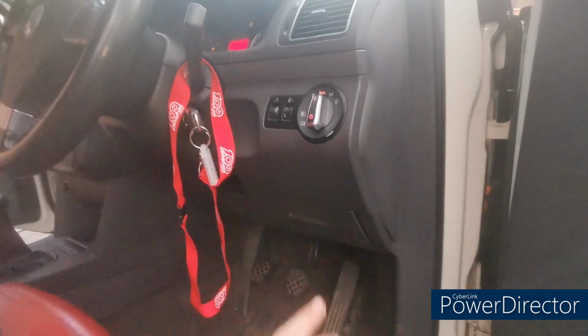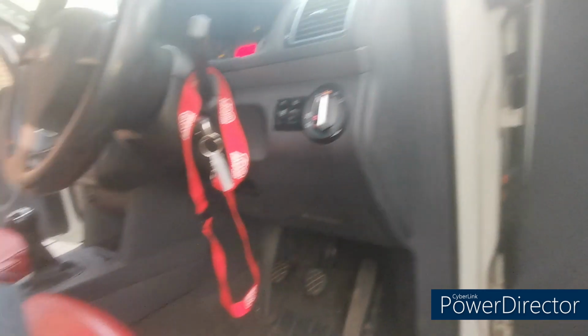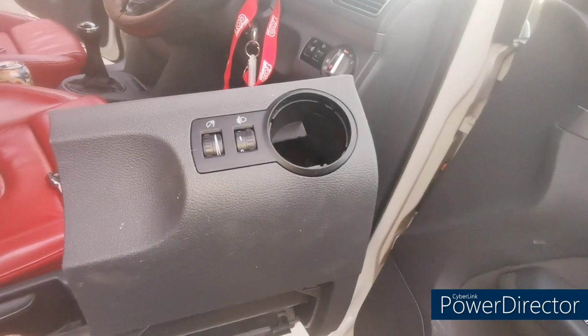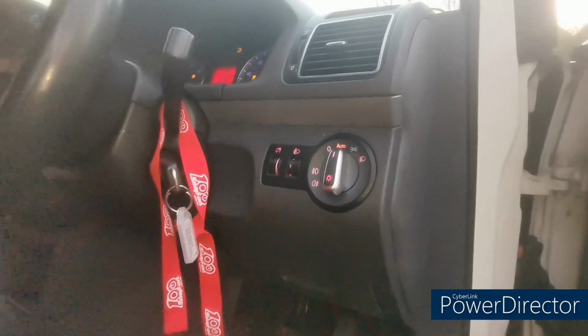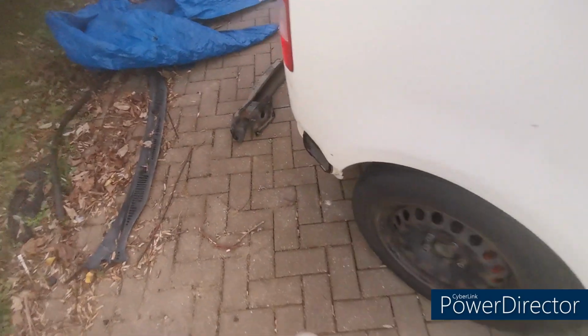And one more job for the inside is this bit here. Now this little chip has really been bugging me, so I managed to get hold of one that's spot on with no chips on it. So I'm going to whip that off, whip the button out and replace it with this one. Job done. Nice.